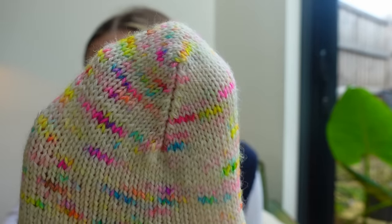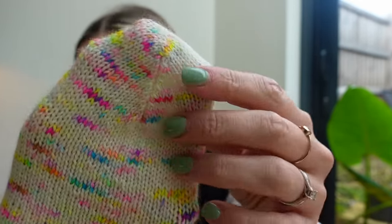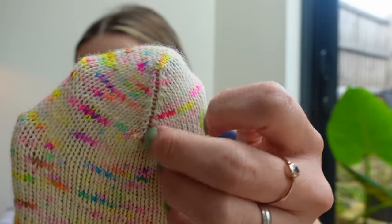I'm wondering if in hindsight this was just a bad idea and if I'm still going to get the same kind of stretch here. I don't know.